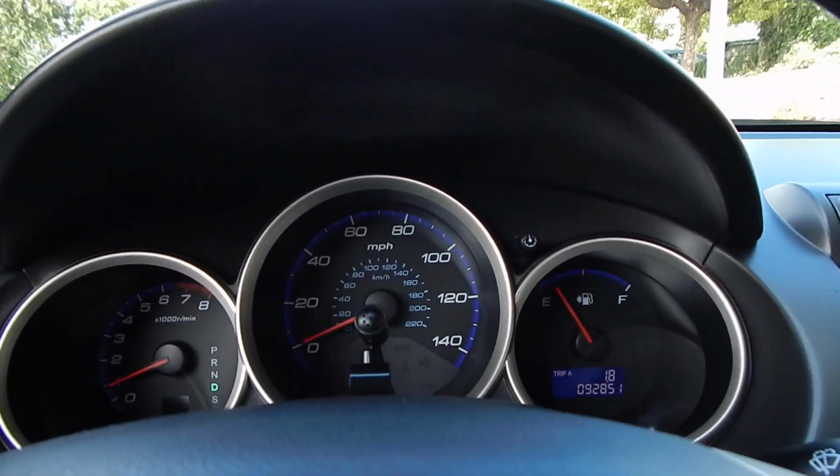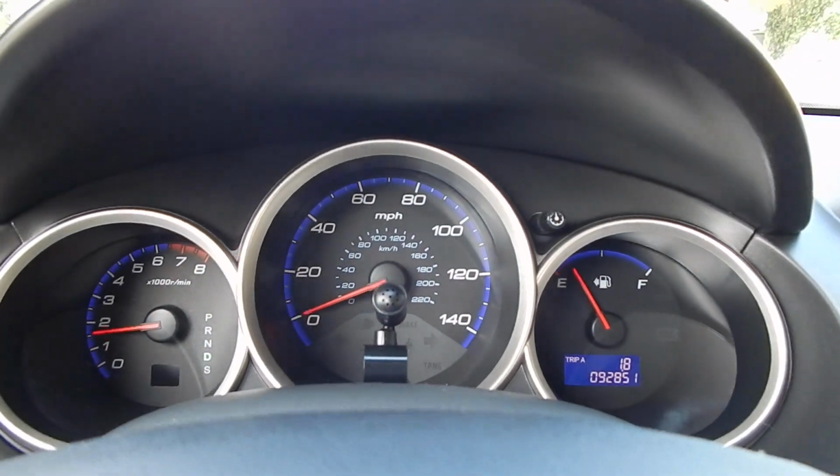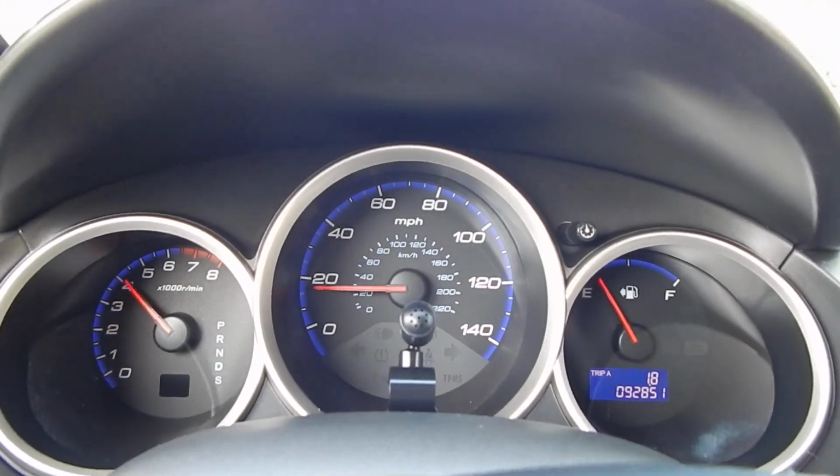Folks, this will be a 0 to 60 pull, starting out at 0. 3, 2, 1, and go. Let's see how fast we can get up to 60.